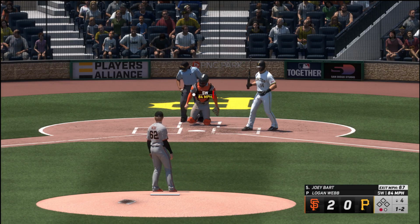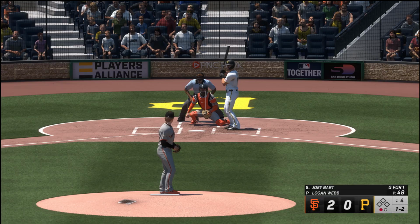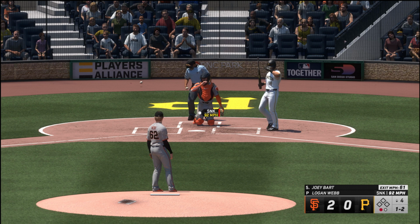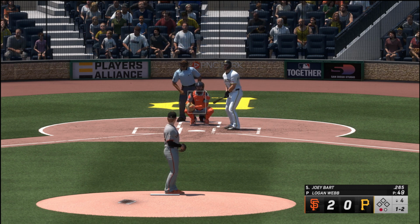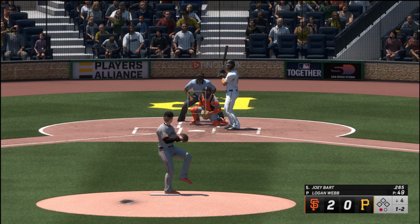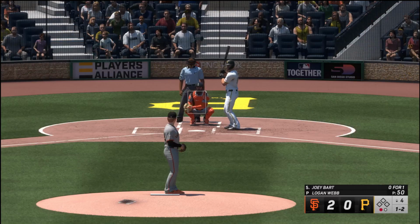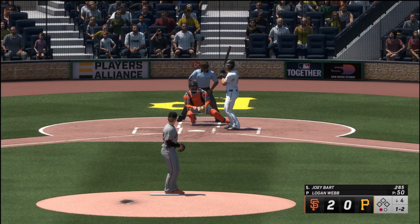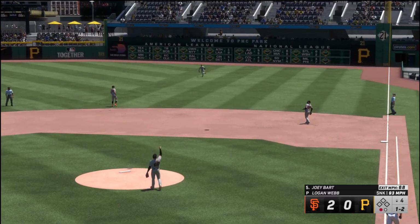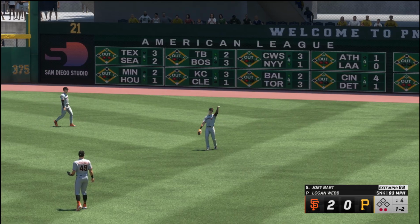Foul ball, still a 1-2 count. And a foul ball, he stays alive. One down, bases empty. Knocks that one away, and we'll do it again. Cut on and lifted in the air. And he makes the catch. 2 down.